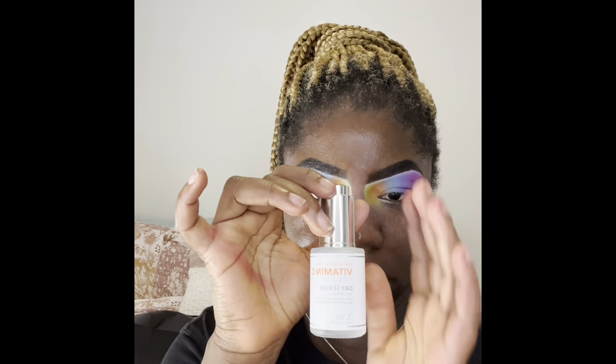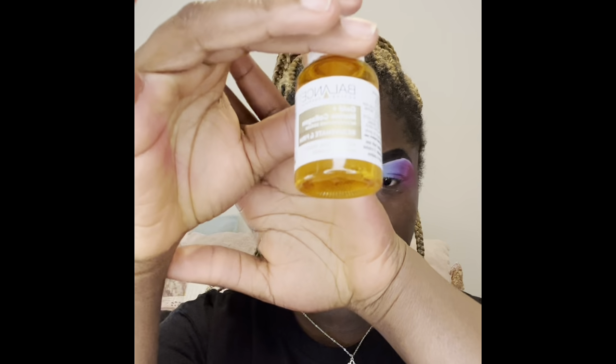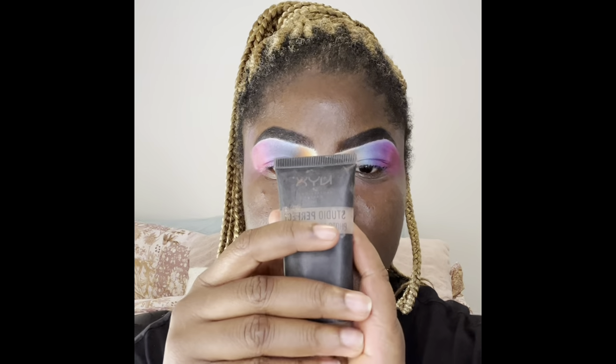Next, I'm just going to be applying my day serum, which I got from Kmart, on my face. Next thing, I'm going to be using the NYX Studio Perfect Primer on my face.